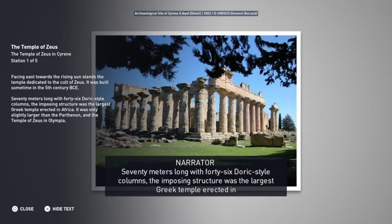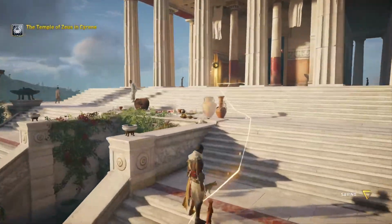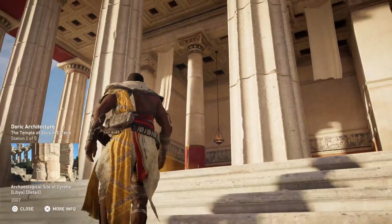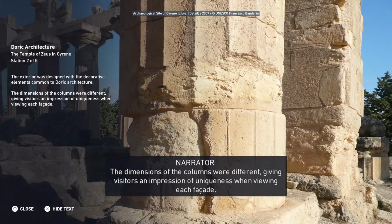70 meters long with 46 Doric-style columns, the imposing structure was the largest Greek temple erected in Africa. It was only slightly larger than the Parthenon and the Temple of Zeus in Olympia. The exterior was designed with the decorative elements common to Doric architecture. The dimensions of the columns were different, giving visitors an impression of uniqueness when viewing each facade.